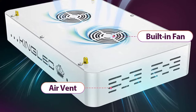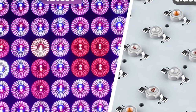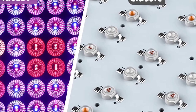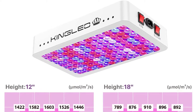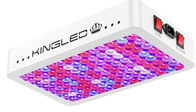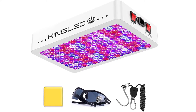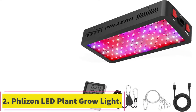The proportion of the spectrum has been adjusted in order to provide more matching spectrum for MJ. Provides full spectrum lighting of natural light for plants, veg and bloom modes are designed to provide proper light for plants in different growth stages from seedling to flowering to greatly increase your harvest. Powerful, bright lights. Flowering and vegetative modes. Excellent price.